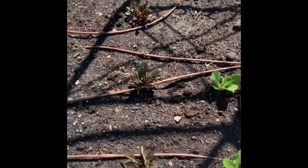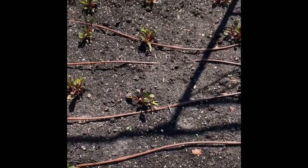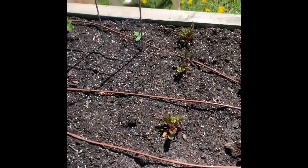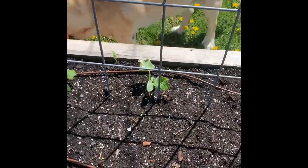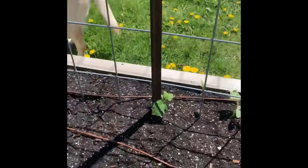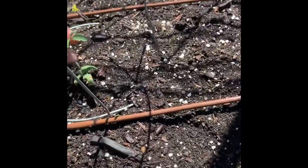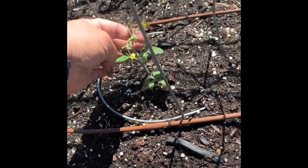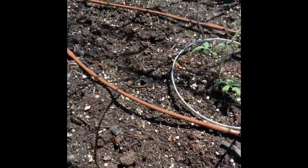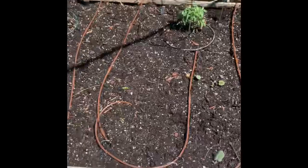I have more beets, or sorry, these are Swiss chard. My father-in-law loves Swiss chard, so do we. I do have some cucumbers on that side of the trellis. I have a tomato, and I couldn't find the tag, and it's already flowering. So that's gonna be a surprise tomato. I'm not sure what that one is.